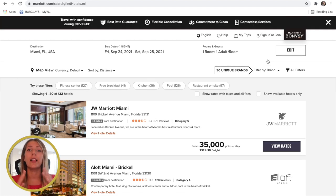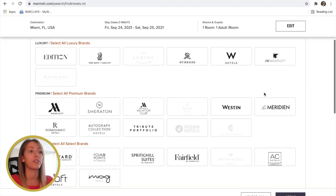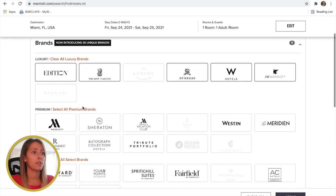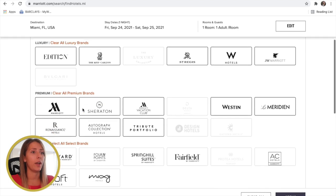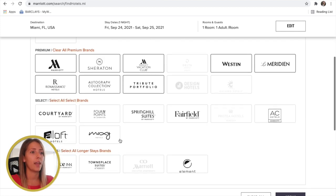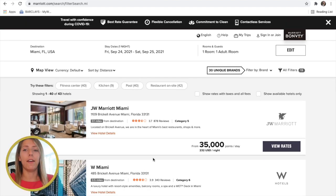Okay, so let's go through the process that I would go through in order to figure out which hotel to stay at. The first thing I'm gonna do is filter by brand. Now, I've already discussed how when I want to redeem for a free night award, I only wanna stay at either a premium or a luxury brand. So we're just gonna select all. Now you see how luxury and premium have been circled and the rest are not circled. So we're gonna click apply. Okay, so now we have filtered by brand.